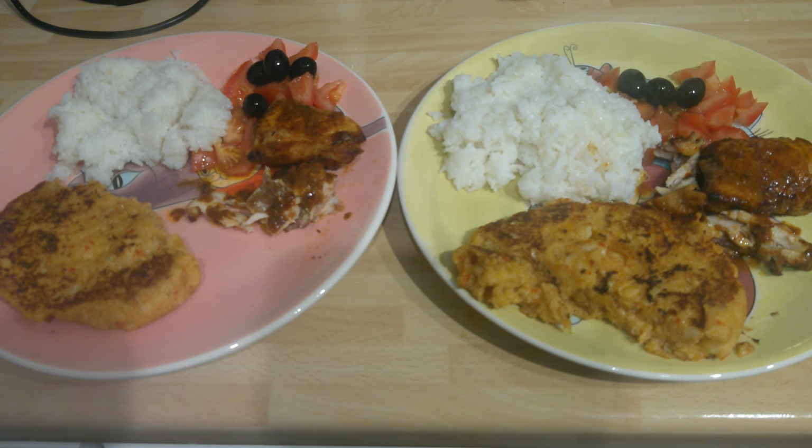We've got migas de pão alentejana, a Portuguese recipe made with bread, white rice, some olive and tomato salad, and the chicken that we put in the oven with the marinade. It looks really yummy, and I'm gonna eat this.